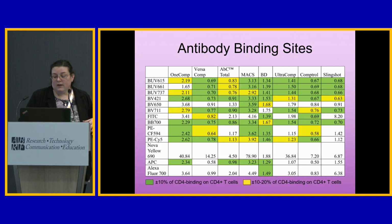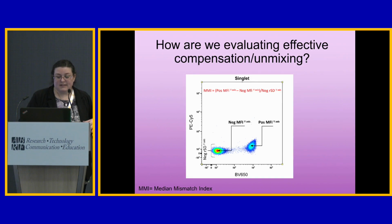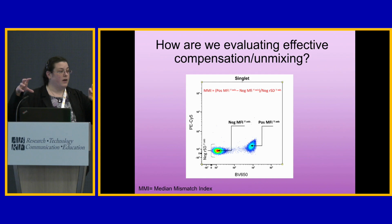So the data that I'm going to be showing is based on what we called a median mismatch index, which is basically you look at the MFI of your negative population and the MFI of your positive population and use those numbers along with the negative RSD to come up with how close of a match you have for the straight line from your negative to your positive. So the closer it is to a straight line across, the lower the number, the better your MMI.